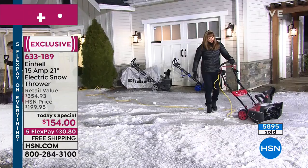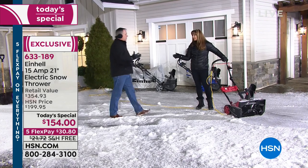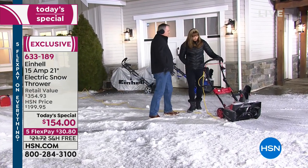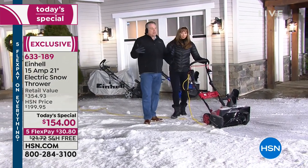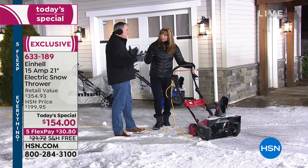I tell you, I'm having a gas with this thing. You don't have to worry about gas or spark plugs, or anything. No, and there's zero maintenance. The handles fold down. The installation, or how to put it together, is really easy. There's zero tools required. Zero tools when you take it out of the box.